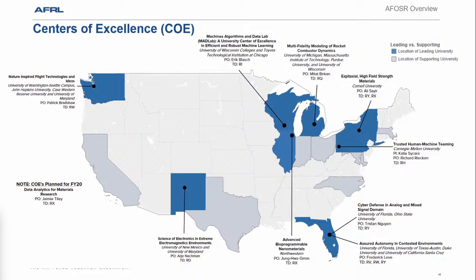Another question we have: is there a database and means to network with prior SBIR and STTR awardees? And do you have any means to assist a startup beginning with phase one? Those are really great questions. Ultimately, the SBIR and STTR databases are public. So you can go onto the SBIR STTR website and look up and see who has received awards previously. So that's the first question there.